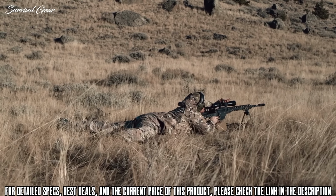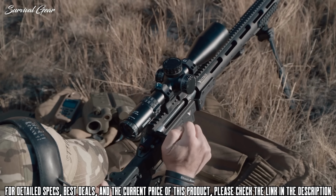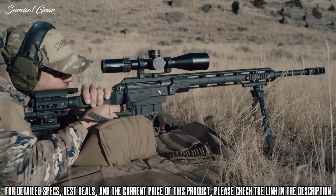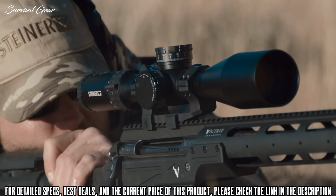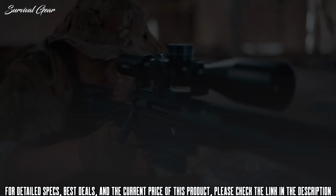The scopes are battle-tested and able to withstand endless abuse from high-caliber rifles: shot-proof, fog-proof, and waterproof. The M7XI will stand up in the most extreme conditions, backed by Steiner's Lifetime Heritage Warranty.